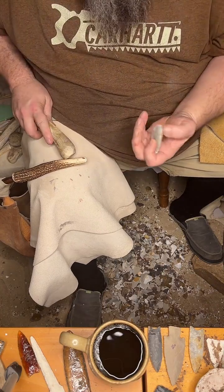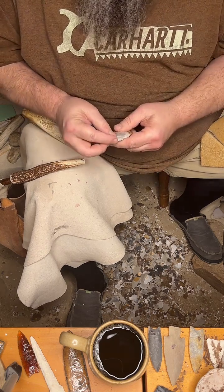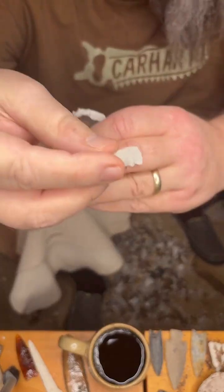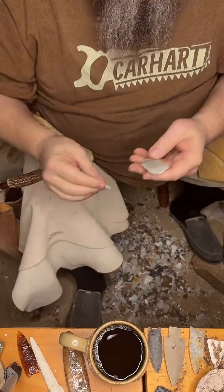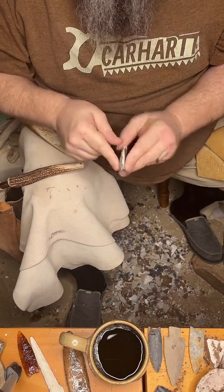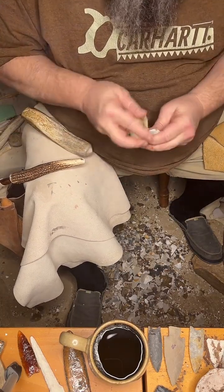I took that flake kind of at an angle, and I chopped off some of that. There's a little bit of seam you can see. I can get it to focus. A little black line right there. I'm just trying to soften that edge that way so that I don't have to use as much force to remove a flake on the next.